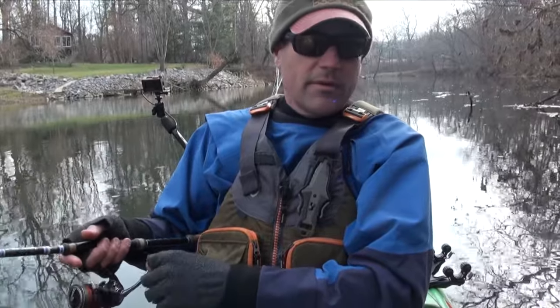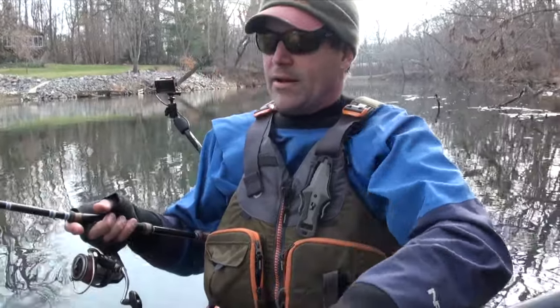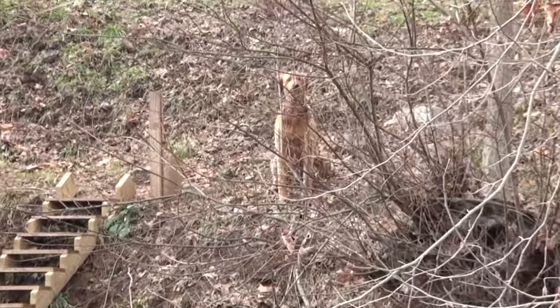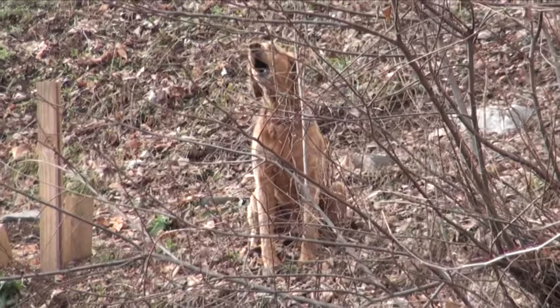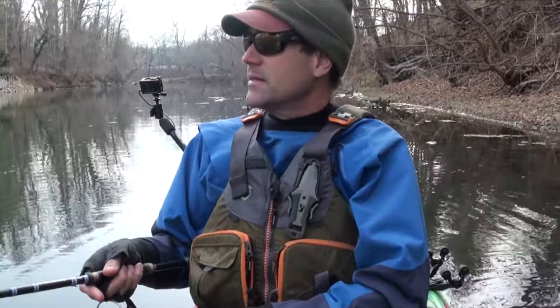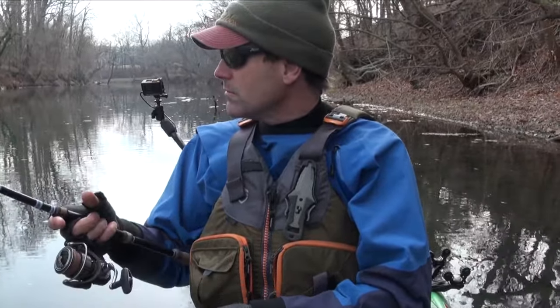So I've explored up as far as I think I want to, and about had it with that dog. No, he's just doing his job, but come on, dog. Would you not? Cut it out. It's been half an hour. It's a good looking pool. Got good depth.